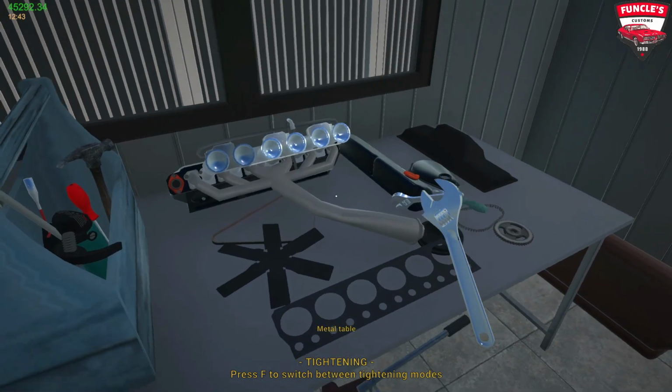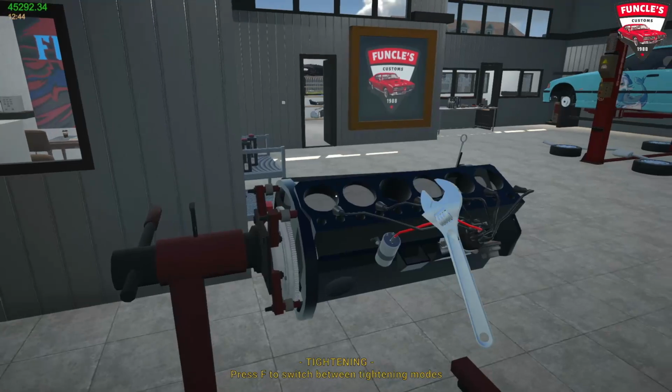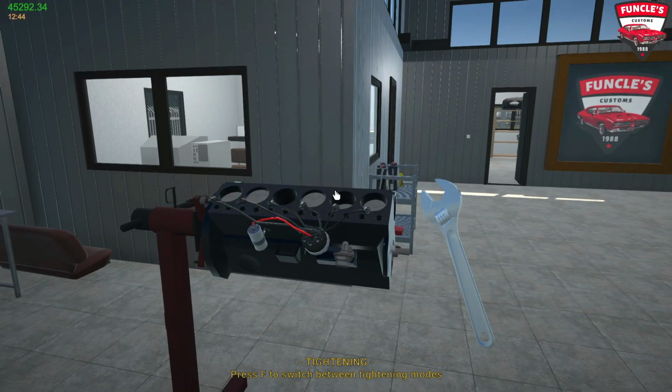Alright, so I think first things first, we are going to put this engine back together and see if we can get this car fixed up, if we don't continue dropping the parts we need to install on the engine.